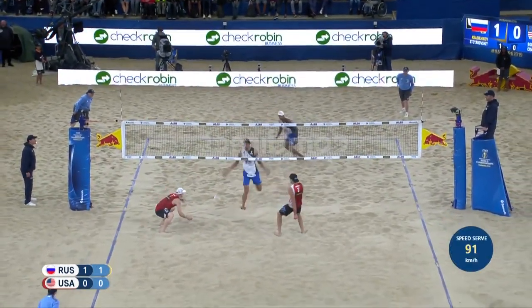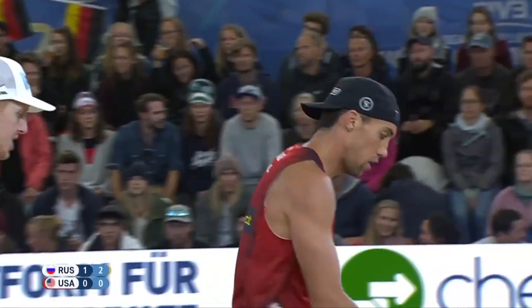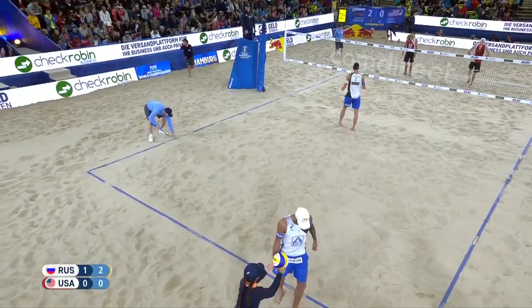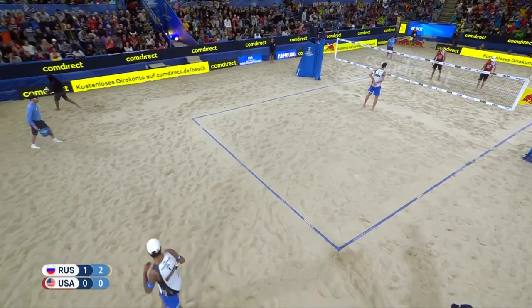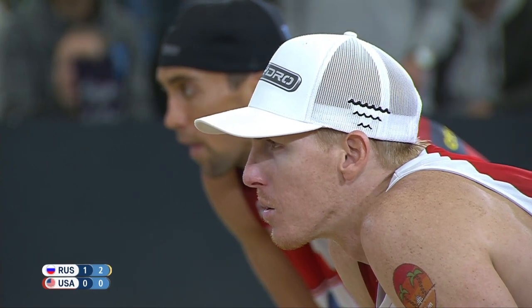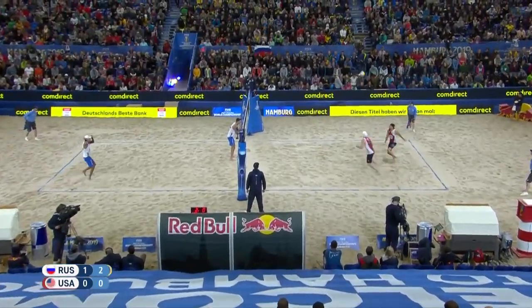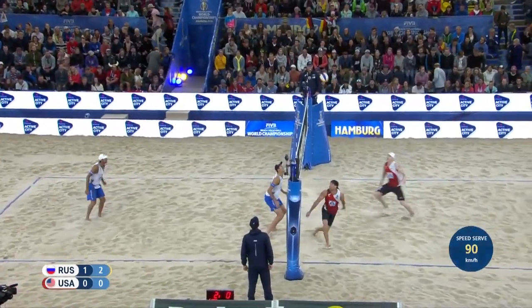Crabb on the attack. Stoyanovskiy's got his block working. 2-0 to the Russians. Finally a block for Stoyanovskiy, a 6'9" giant at the net. His partner, Krasilnikov, going back to serve. You mentioned earlier, got a fourth place in the 2016 Olympics with Semenov, and he got a third place in the last edition of the World Championships with Nikita Lyumin.